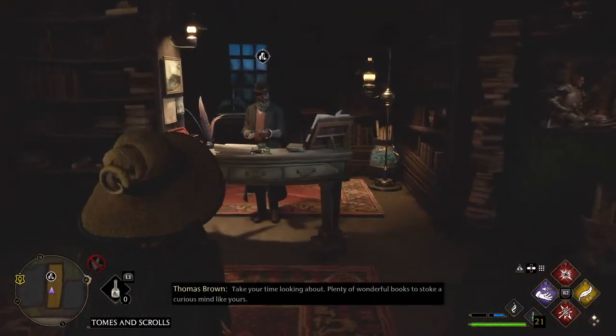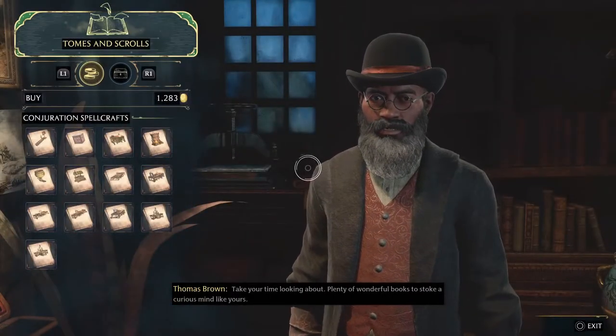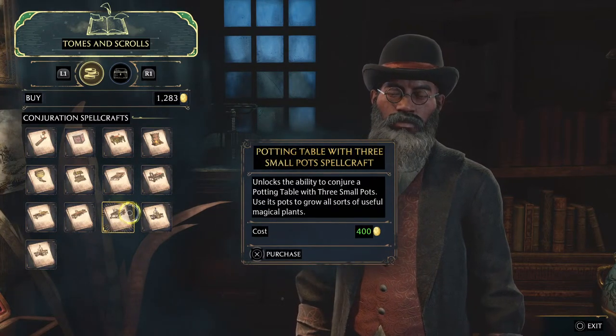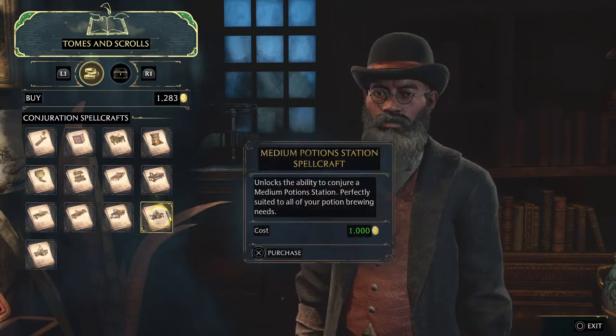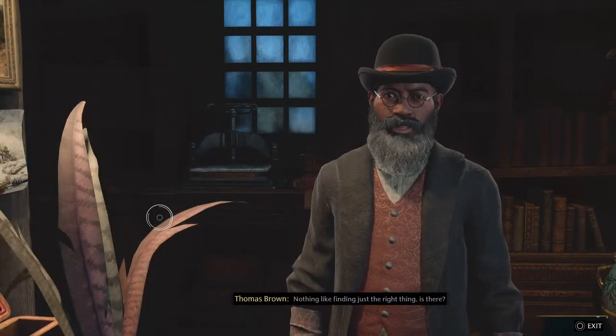Got that. Take your time looking about. Plenty of wonderful books to stoke a curious mind like yours. Medium potion. That'll do. Nothing like finding just the right thing, is there?